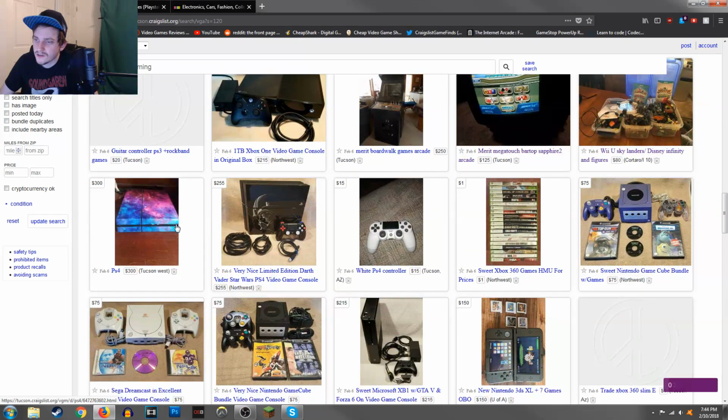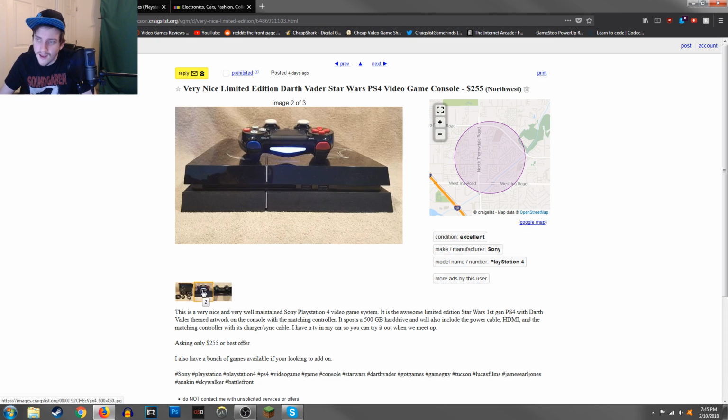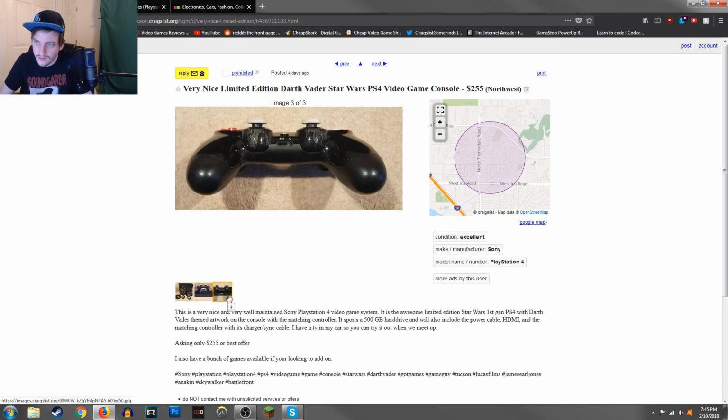So this is... Okay, for a second I thought this was the PlayStation 4 Pro. And I was like, $255, hell yeah, that's a great deal. But it's the Darth Vader Star Wars one. Which, I mean, it's kind of cool, but it's just not that unique looking. Like, look at it. It's got the Darth Vader on it, and that's it. There's no special sides, there's no special color. It's just a piano finish black, which is even worse than matte, and a piano finish controller.